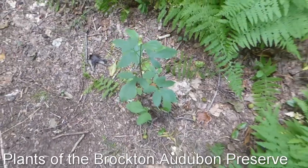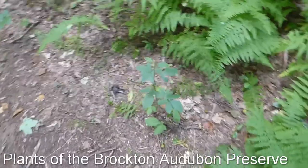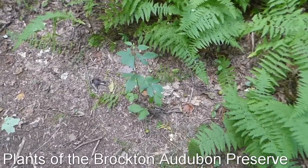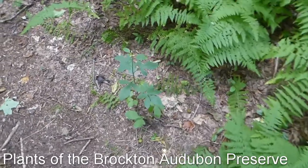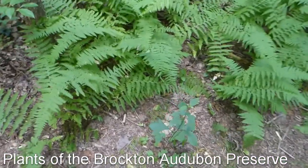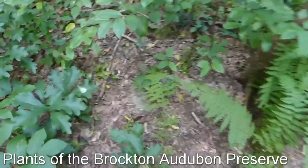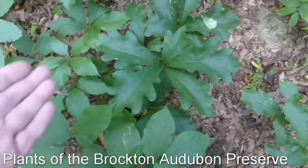Sassafras is another plant that produces an extract that sometimes used to flavor drinks. And I think root beer was originally flavored with sassafras. Okay, it's not a good example because it's still very small. Very small trees, very young trees, are often harder to identify than when they're older because they often have somewhat less regular leaf shapes than the adults.